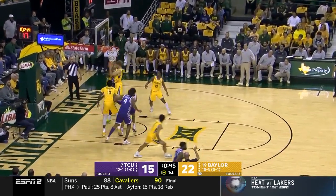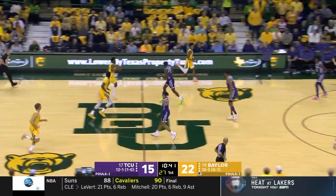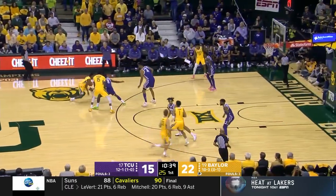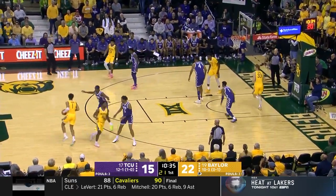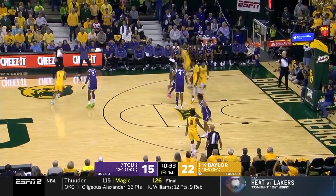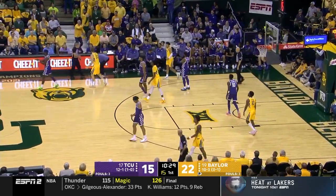Miles catch and shoot, in and out. Caleb Lohner with the rebound. One for their last seven are the Horned Frogs. And how about Baylor's offense? Seven for 12 to start out against a really good TCU defense. That one's out of bounds.